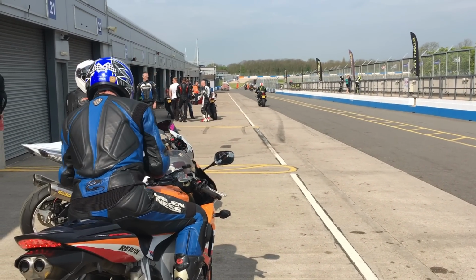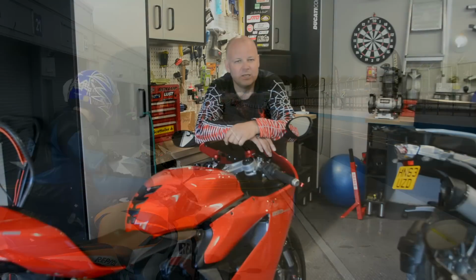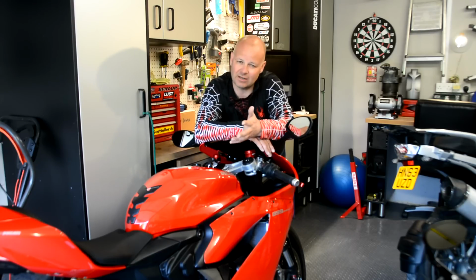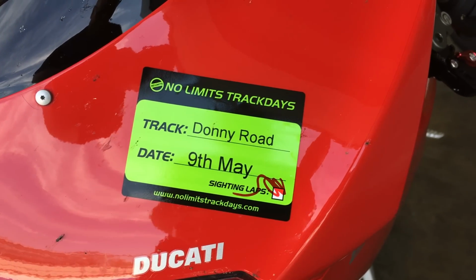I joined the novice group, and the first thing you do is check in. They start infeasibly early, about 7:30 in the morning. Then there's a briefing session for all the riders, and in the briefing they tell you a little bit about the track, about safety, and they explain what the various flags mean, and also you get a wristband to say that you've been at the briefing session, and that allows you on the track.